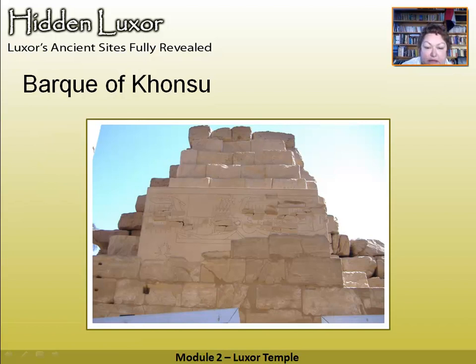So here it is. You can see the bits of the real carvings fitting into the wall, and then the drawings that have been done. They were actually done by Ray Johnson, who leads Chicago House in Luxor.